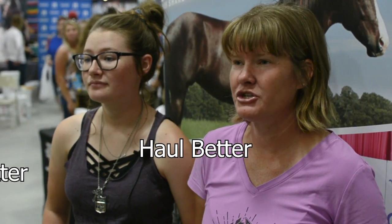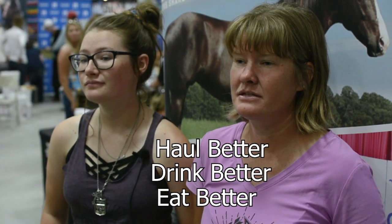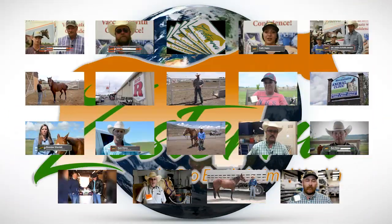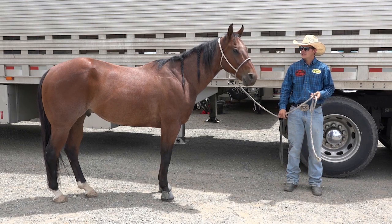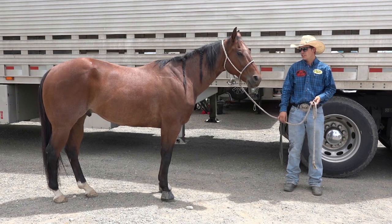Horses haul better, they drink better, they eat better, they're not drawn up, they perform better, and it's been a blessing to us. I use Zesterra, especially on this horse. He's a hard keeper, he's had ulcers, usually likes to pace, and I've had him on Zesterra for about a year now, and he's probably gained 150 to 200 pounds.